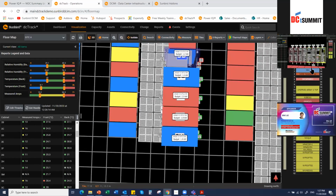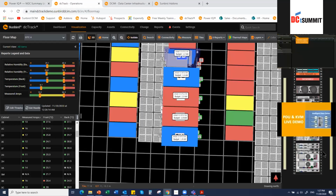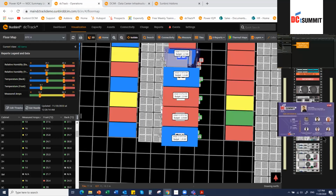Do not worry about all these pictures. All these pictures are actually pulled from our model library, and our model library is updated every month. You can have your own model as well. You can clone from our model library, modify it, upload it into the model library, and you can have your own device as well.